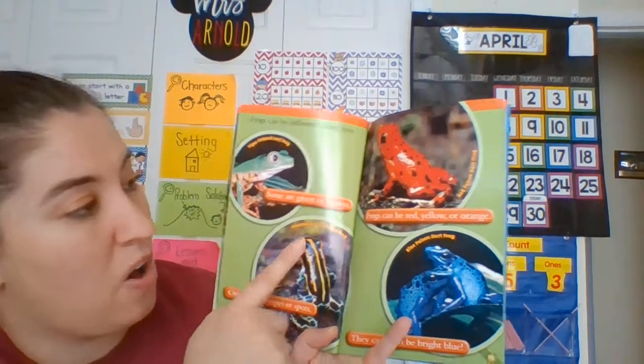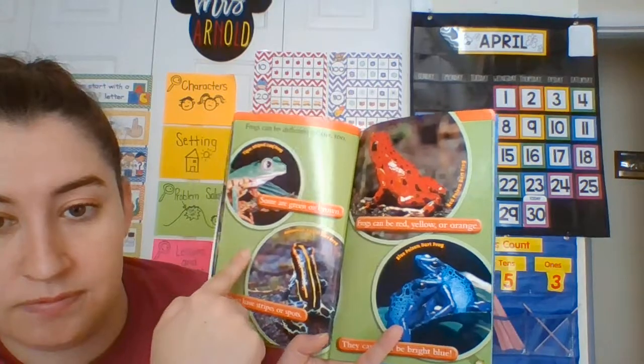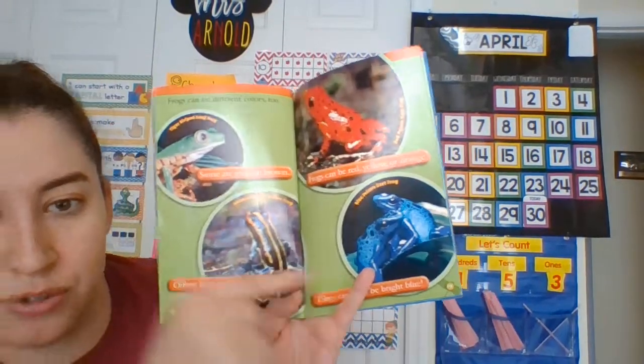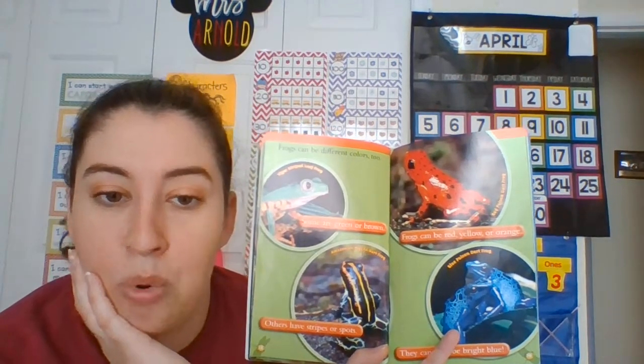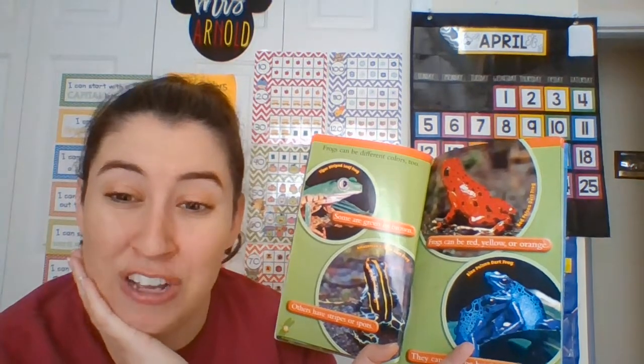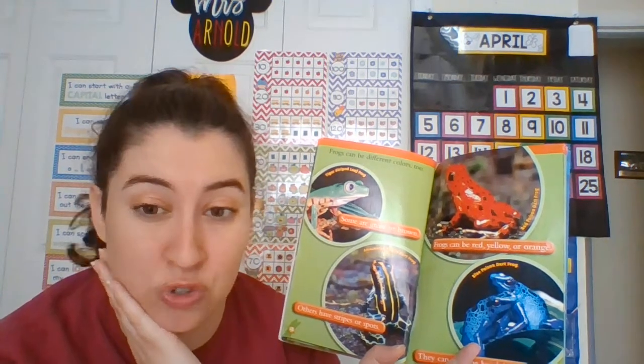What did you notice about all of their names? These three, not this guy. These three. What was similar in their names? They're all called poison dart frogs. Usually, if a frog is an odd color and he's bright or he has stripes, that means that he's poisonous and you shouldn't touch him.